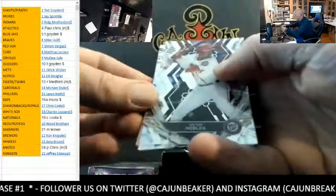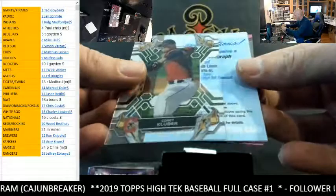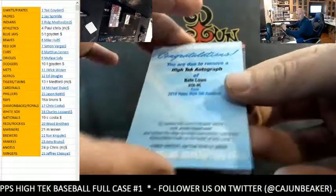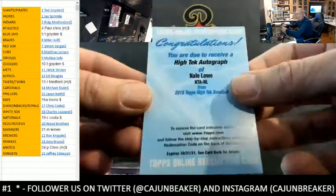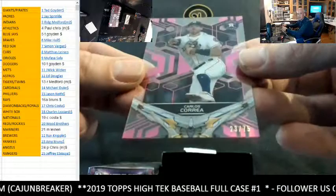Victor, Max, and we got Corey Kluber. Corey Kluber, and then redemption to follow. Nate Lowe. Nate Lowe. Very good. Remind me what team Nate Lowe is on. Salvador Perez. And we got Carlos Correa out of 75. Carlos Correa out of 75. Very nice.